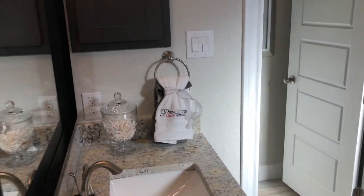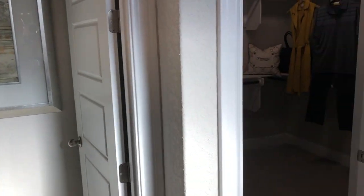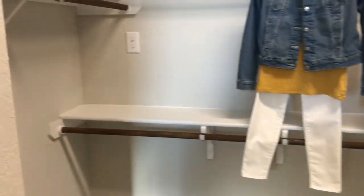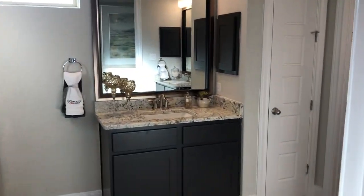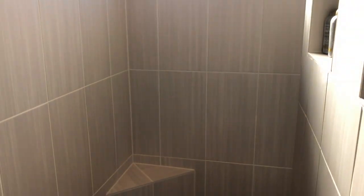Princeton has really gone over the top on here. Let's see just how big this closet is. That's a pretty good sized closet. And they've gone berserko with the shower. That's a big shower back here. It's hard to tell with that sun coming through, but it's a good size, really big shower.